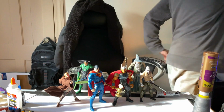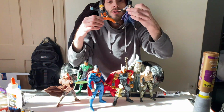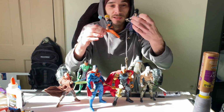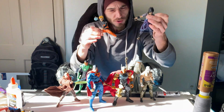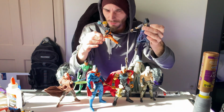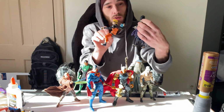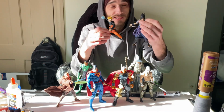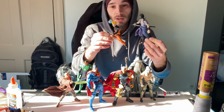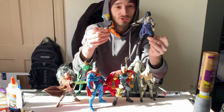So the other 2 figures I got are the SH Figuarts Naruto and Sasuke. I got the new versions. I definitely need to order Sakura now, and I don't know if Kakashi released in Japan already, or if he's about to, but I have to get Kakashi too. But holy crap, man. This is how Tamashii Nation should have made their Naruto figures from the jump. Really glad they waited and then restarted it, because now, man, these things are so dope.